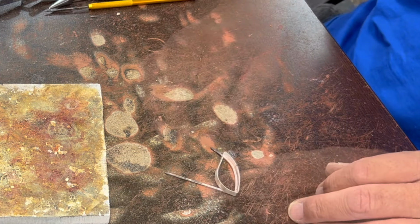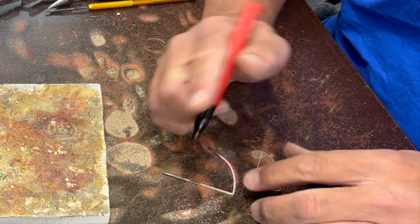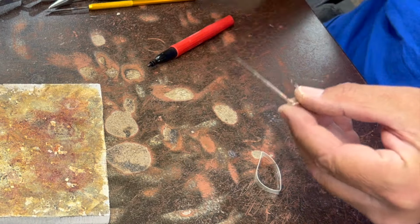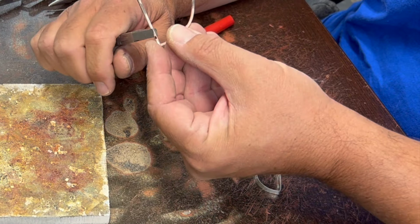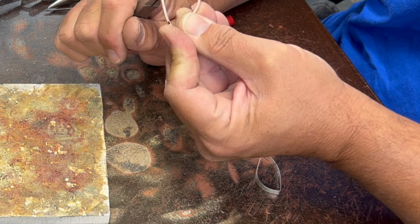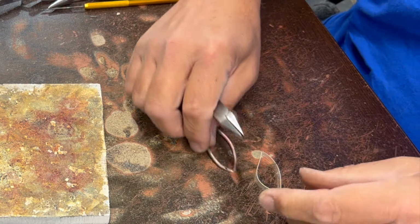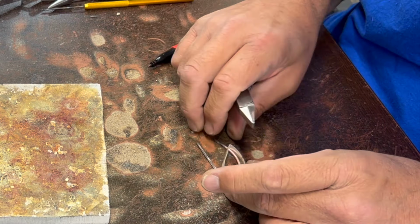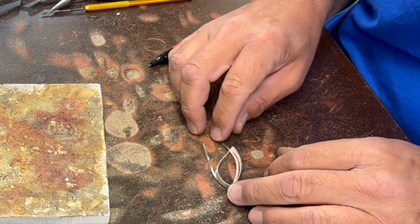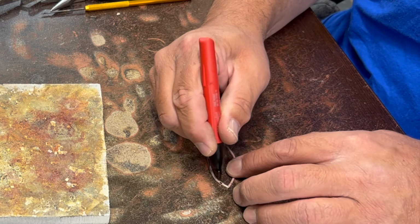Alright. So I can use the marker kind of to give me some clues as to where I need to bend this just a little bit. That's about where it starts to bend. You have to be a little careful with square wire. It tries to twist on you when you're bending it. So pretty good so far. It needs to come in a little bit more starting from about right there.